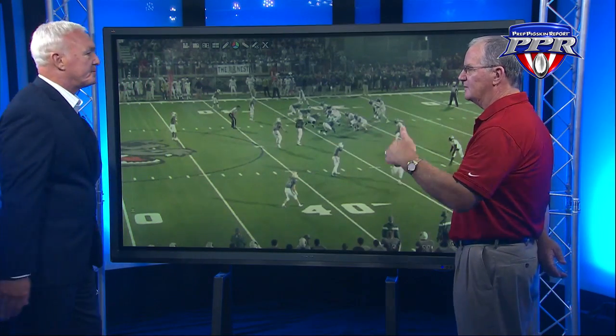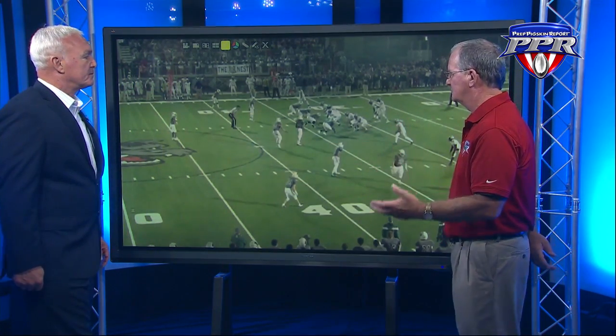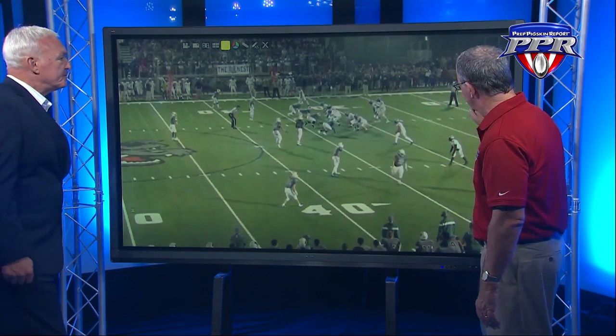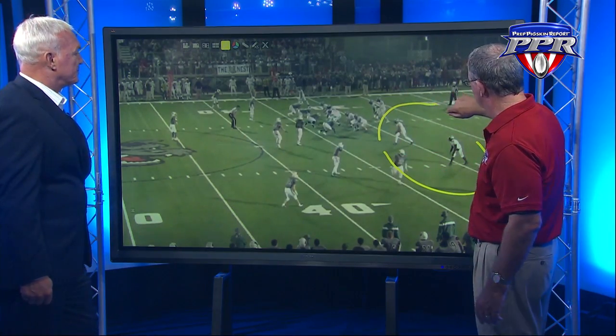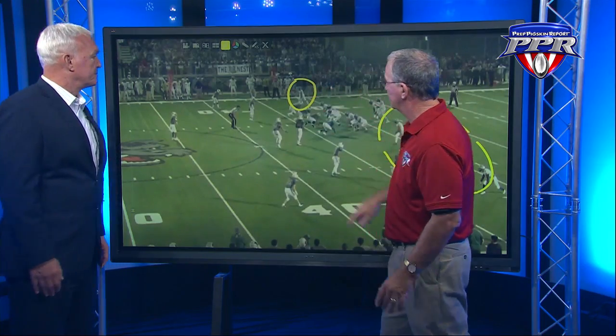You need to be able to play pass defense, run defense with power, and you have to have great athleticism as well as size to be a Division I linebacker. And he is. So if we can pause it here, let's look at the formation. This is a traditional spread 3-by-1 formation. There are 3 receivers up there and 1 receiver right here.